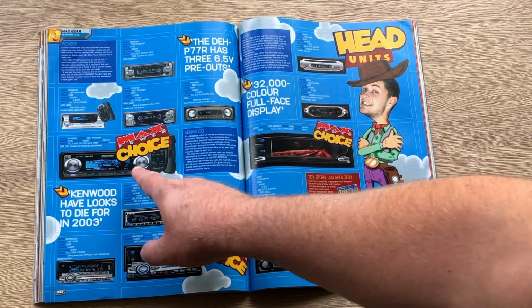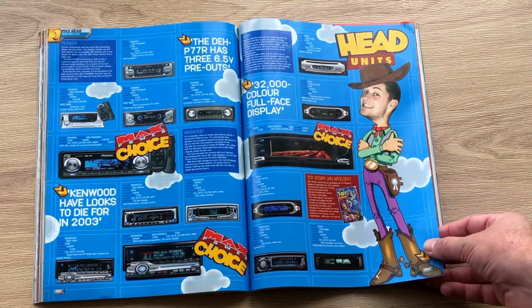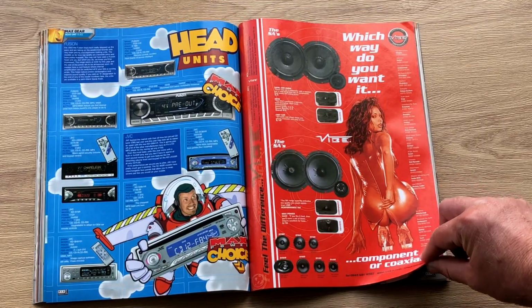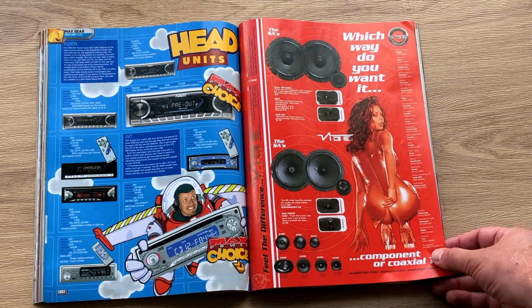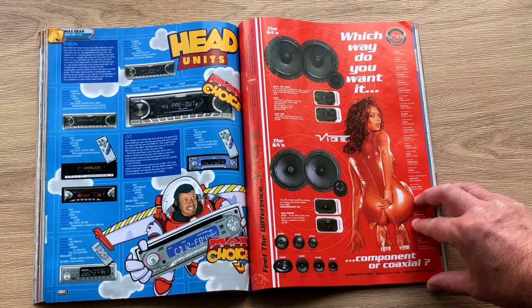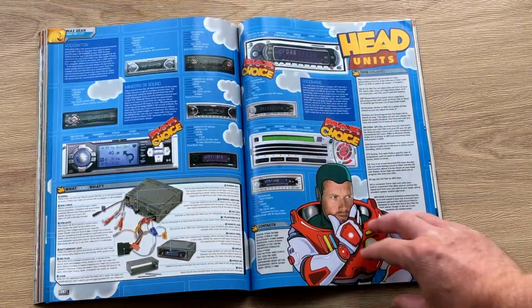Who had one of these? Look at that. Do you remember when you had the little graphics going across the screen? Thought that was the bollocks. Great days. I always wanted a Kenwood. I always thought they were really cool. Never had one. Vibe. Tidy. Also do speakers and stuff.